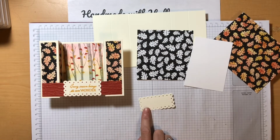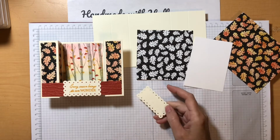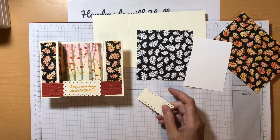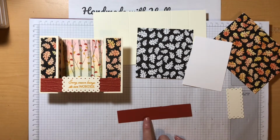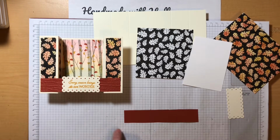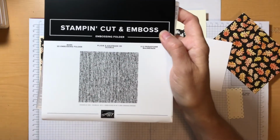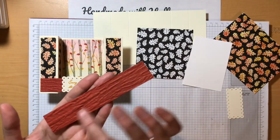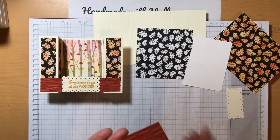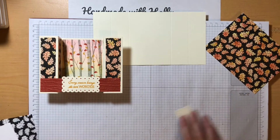I already pre-cut a quick sentiment label using that Scalloped Contours die, and I just used the Very Vanilla cardstock. And I have a piece of Cajun Craze cardstock. This measures 1 by 5 1/4 inches. And then I ran that through the Bark embossing folder, and it came out like this with this really gorgeous wood texture to look like tree bark. So that's all of our pieces and parts for the card.